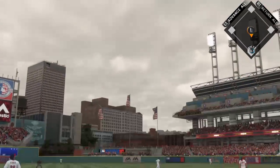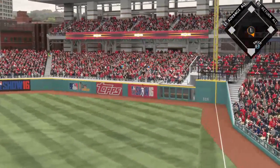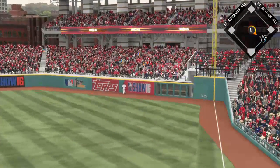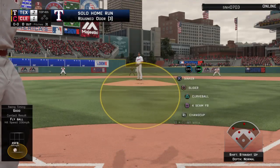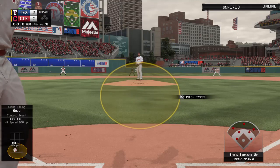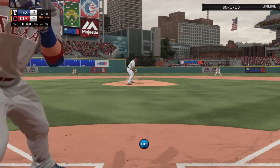Oh, and this just jumps off the bat here as this is to deep straightaway right field, and you can pretty much forget about this one. That is a long home run. A solo shot here to straightaway right field. And the Rangers move ahead.